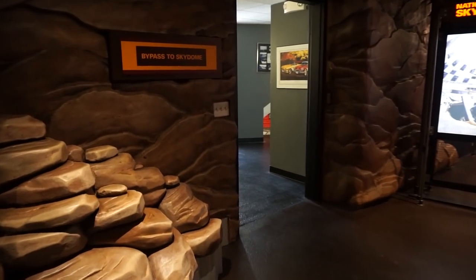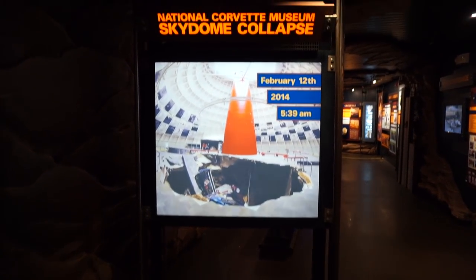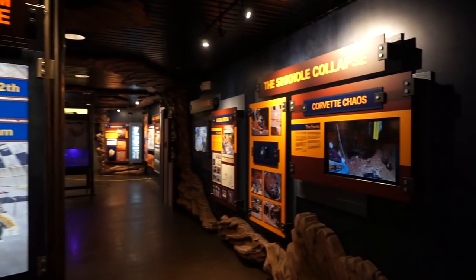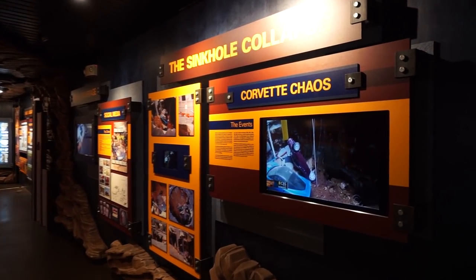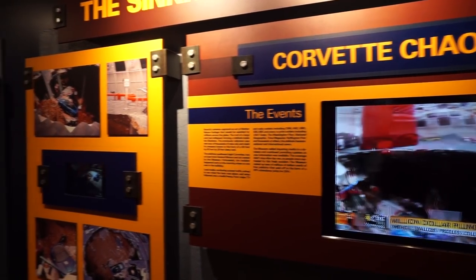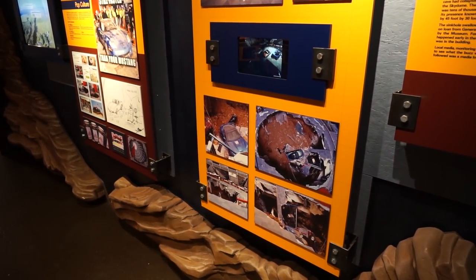Another thing that I found to be really interesting here at the museum is how they're able to creatively turn the catastrophe of the sinkhole into actually a really positive thing for the museum. It was able to bring in a ton of new attention for the museum itself, as well as the Corvette brand. And like I said, it's really cool how they've been able to be very creative about it and turn it into a unique exhibit here and really make it a part of the history of the Corvette Museum.